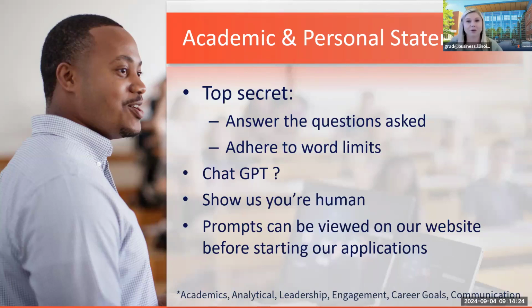Because again, when you have hundreds and hundreds of applications to read, the last thing we want to do is try to find secret meaning and read over the word limit. So please stick to the word limit that we give. For most of our essays, the maximum is 500 words for the academic statement and 250 words for the personal statement. That's going to make us happy reviewers, and hopefully make you happy candidates on the other end when you're receiving your decision.